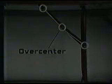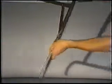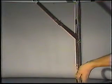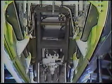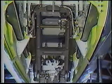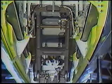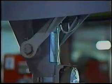The result of this action is as follows. Before reaching the over center position, we can fold the leg by pushing on it. After our brace has traveled over center, we can no longer fold the leg by pushing on it. When the gear is extended, the drag brace travels over center and mechanically locks in position. The strut cannot retract with the drag brace in an over-center condition. By keeping the drag brace locked, we are in fact keeping the gear locked.